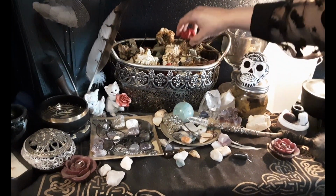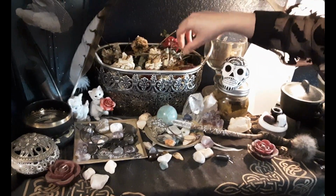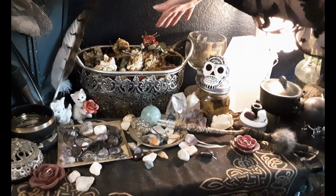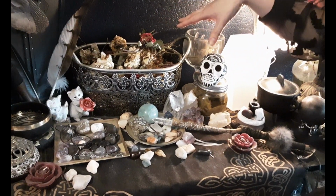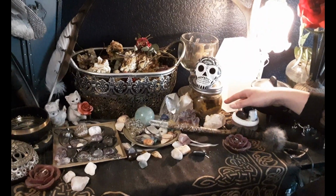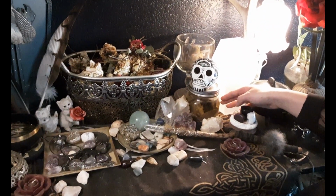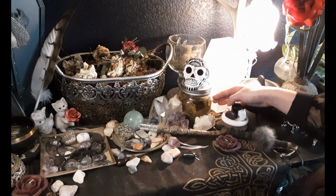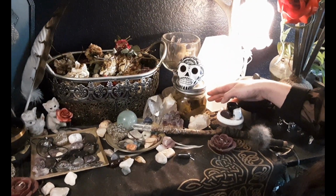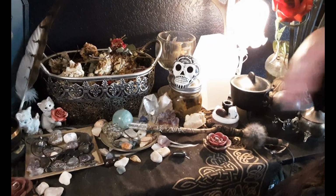This is just a pile of dried flowers. Most of these are from our garden, but lots of other stuff too, just stuff that I found and have. This is one of my axolotls. She was my favorite one. Her name was Spider. And she died quite a long time ago randomly. So I preserved her in there.